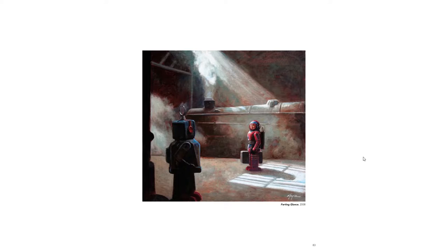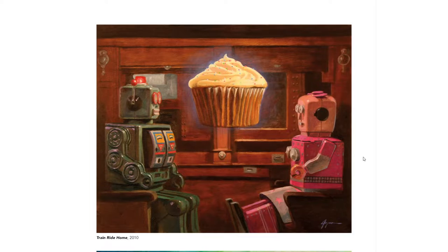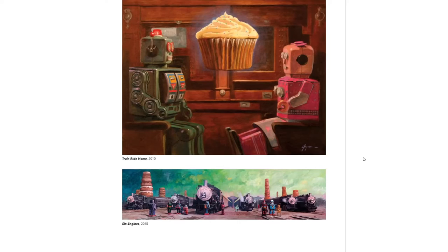Train ride home. Is this like they're talking about the cupcake, you know? Or is there literally just a floating cupcake between them? Is this like love, but with a cupcake? I don't know. I like the painting, but the cupcake just right there in the middle is like, maybe that's the point? I don't know. It's a good painting though. Painting.